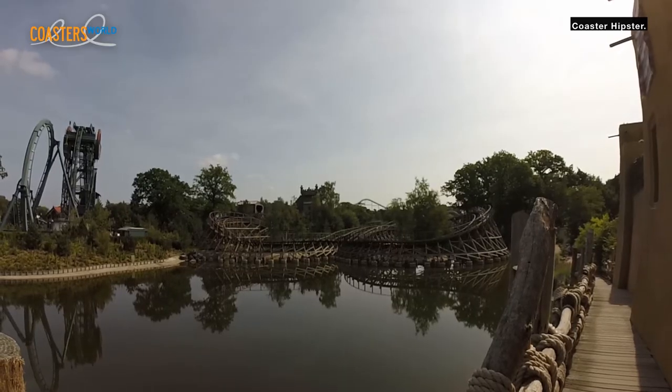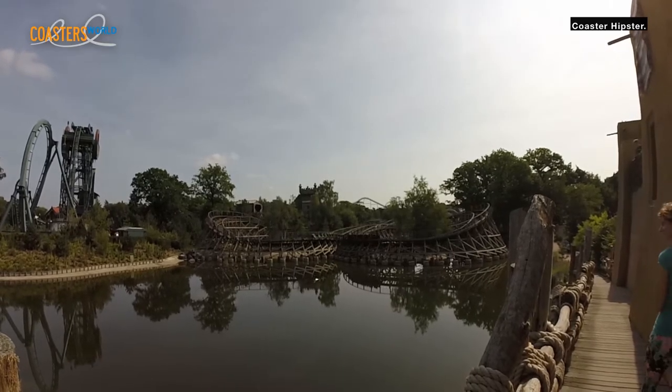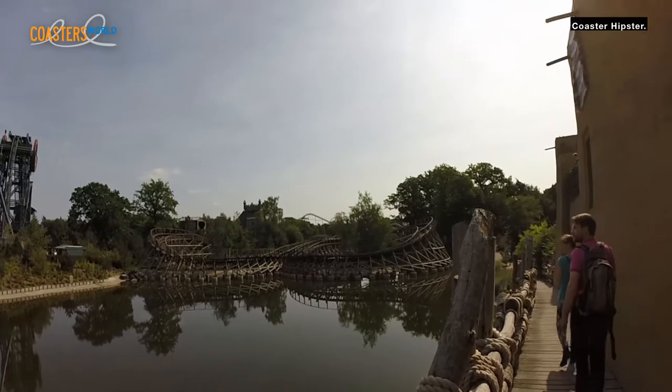We do. We take pride in what our coaster looks like. We try to keep our batter lines all in a row so that it looks symmetrical and uniform. We take pride in the off-ride experience.